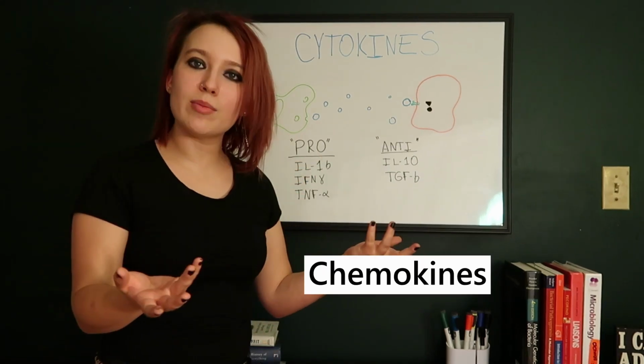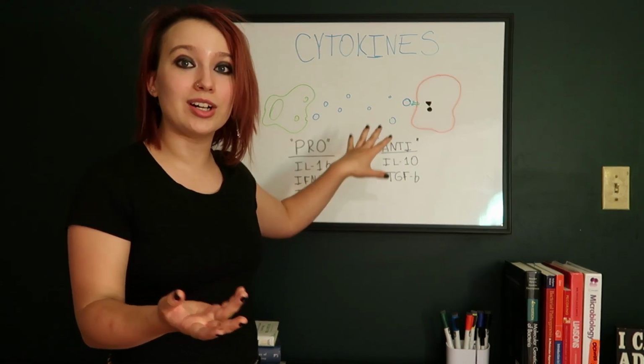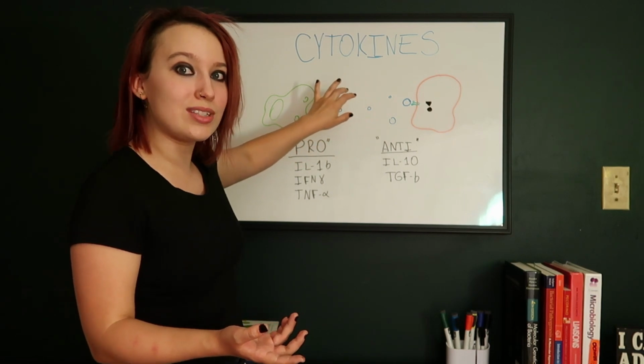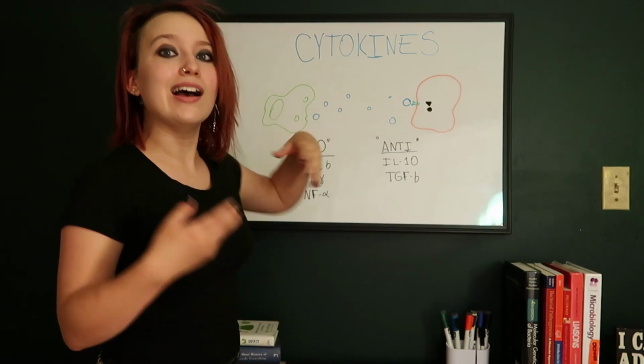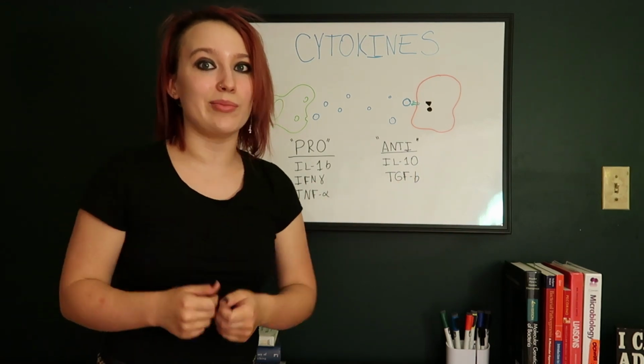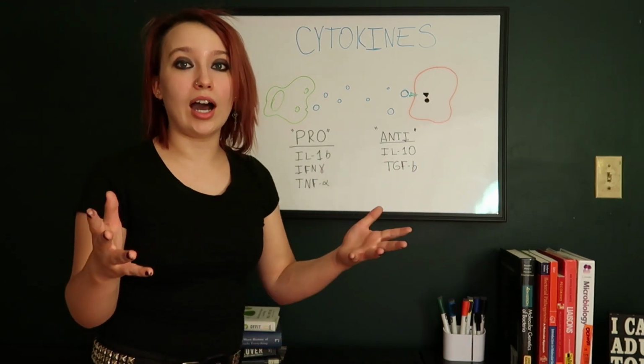Then there are chemokines. Now, I don't have them pictured here, but if you imagine that this cell is going to follow these blue cytokines to this green cell, that's a chemokine. They're used to help cells migrate to some other place. And then we've got our oddballs.